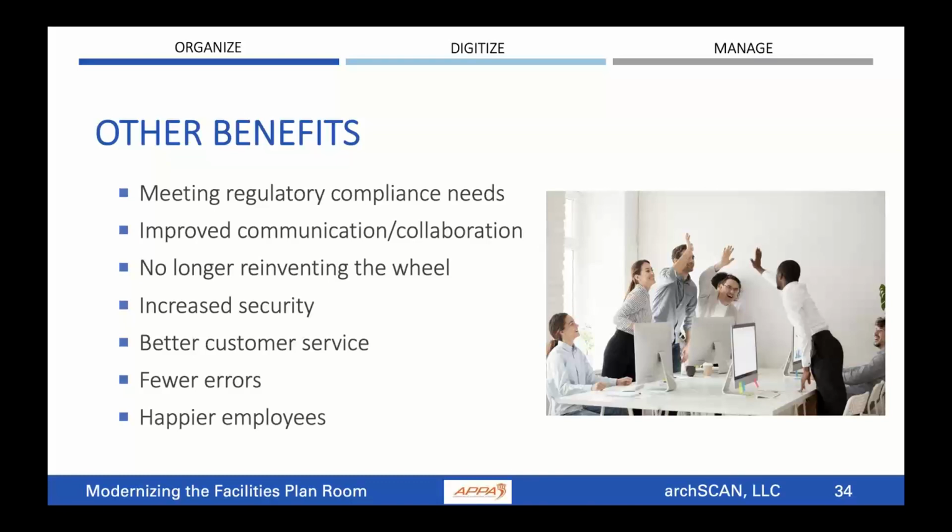Often people in the past were scared of the plan room, they wouldn't go in it, and all that information that's stored in there is virtually lost because nobody actually used it. When people don't have to struggle to find information, they're happier. And happier employees stay with you longer. So that is a huge benefit.